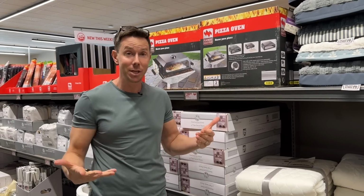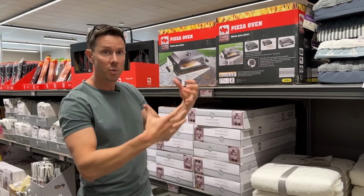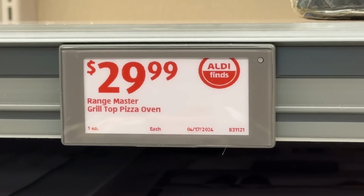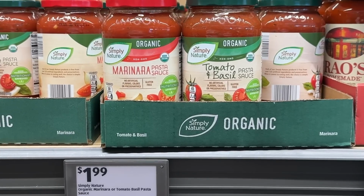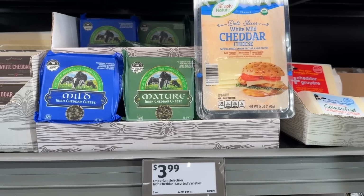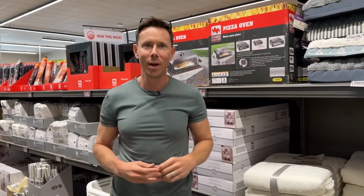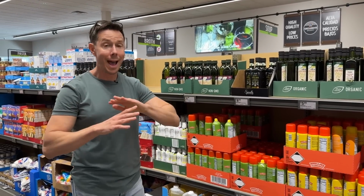So if you want a budget pizza maker, you just plop on your grill, or it looks like you can take it to the park and put on one of those like free grills that people grill on all day. That's a really good deal. It's $29.99, and then use the pizza dough over there, right? And then the budget Aldi sauce over there, and then the organic cheese over there. Oh my God, you just made an Aldi pizza on a budget. Woohoo! Kudos to Leilani for finding something so cool. I would get it for sure.